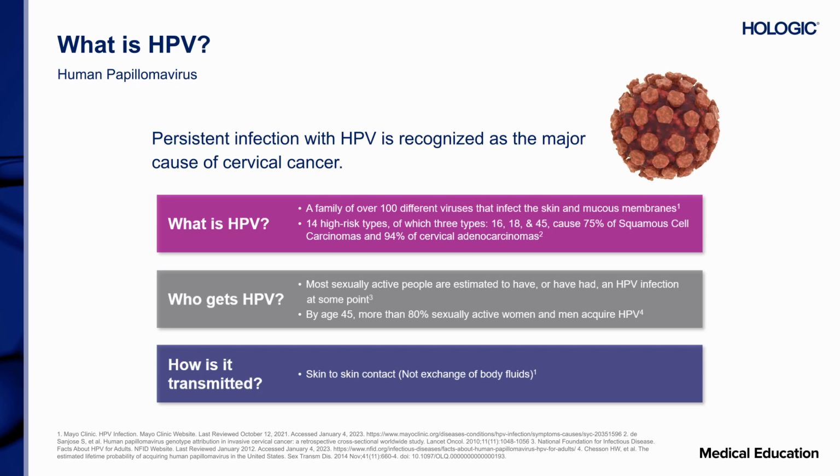It is the persistent infections of HPV that are recognized as the major cause of cervical cancer. Because of this, our screening technologies cannot simply be used for the presence of HPV, but for the detection of those infections most likely to cause cervical cancer. Now, there are more than 100 types of HPV viruses that have been identified. However, there are 14 oncogenic types, or high-risk types, that primarily cause all of the cervical cancer.